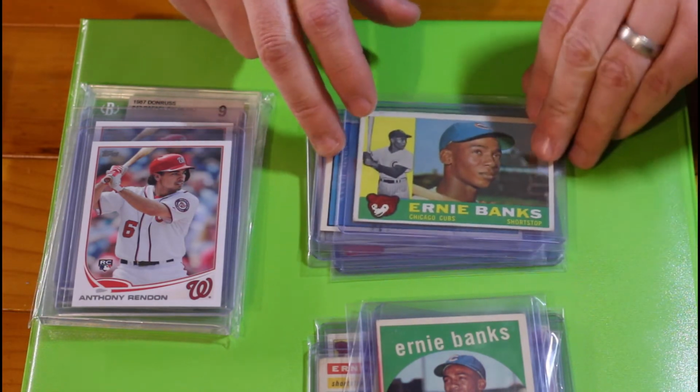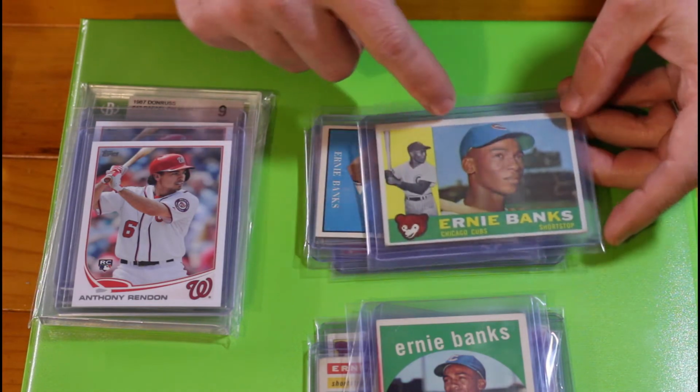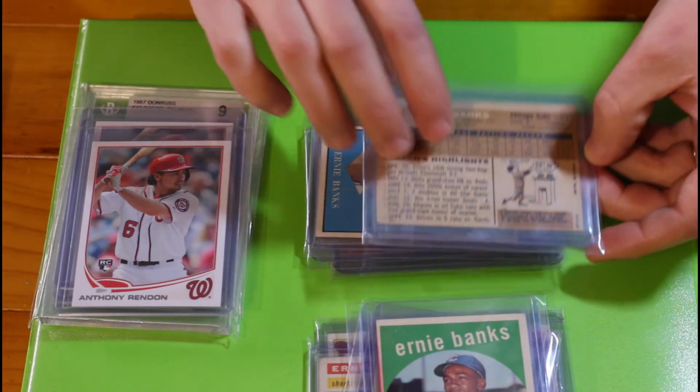1960. This one has some creases here and across the corner. Some kind of weird stain up here. Pretty good.